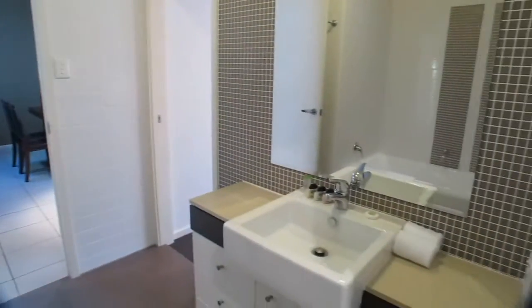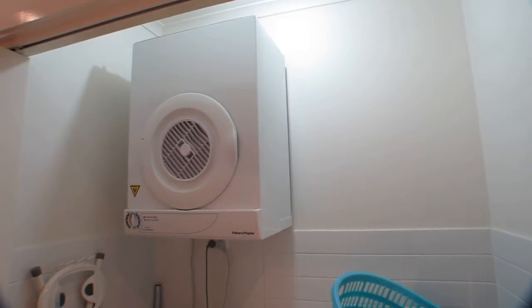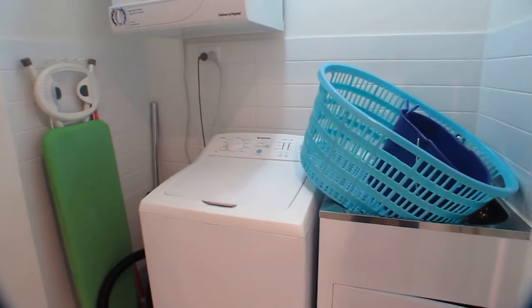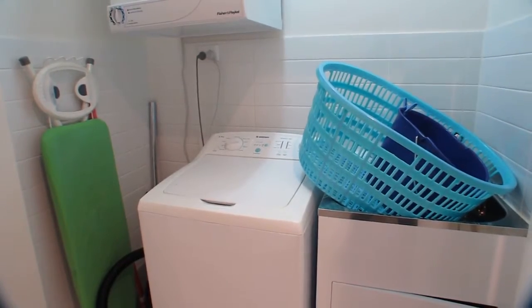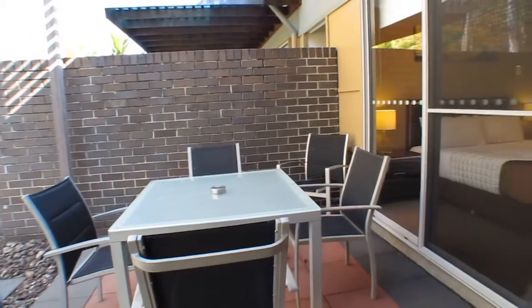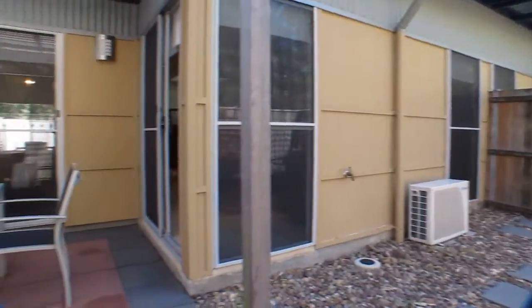The master bedroom has direct access to what is a two-way bathroom with both bath and separate shower. This great villa sleeps 4 people. The living area is air-conditioned. There are ceiling fans throughout and skylights have been used effectively to bring in the natural light.